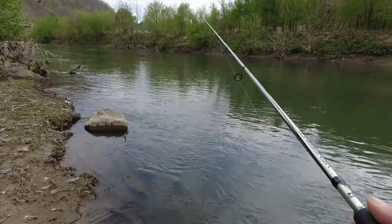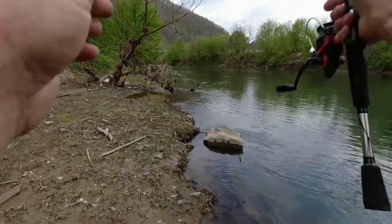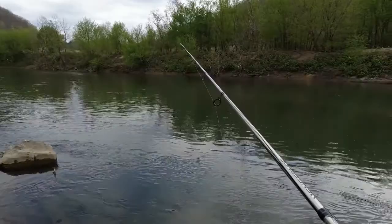I tried my swim bait down there. I ended up getting hung up and losing the swim bait, so I figured I'd stick this Yumdinger on here and just run it weedless. There's a lot of debris in this river, a lot of things to get hung on. So I threw that Yumdinger on there and it probably wasn't 5, maybe 10 minutes, caught that fish.